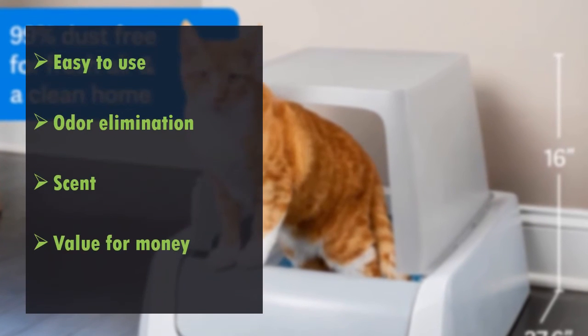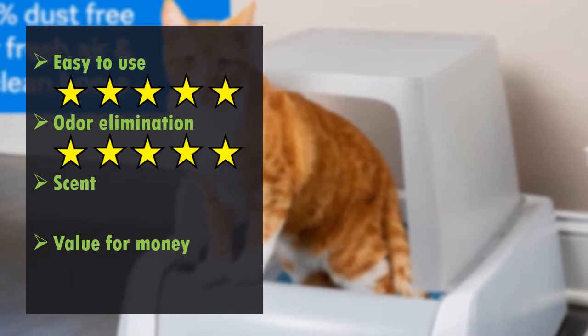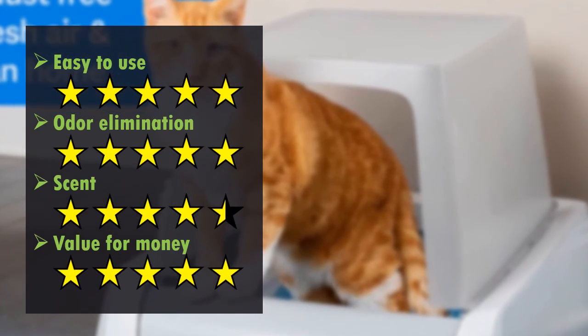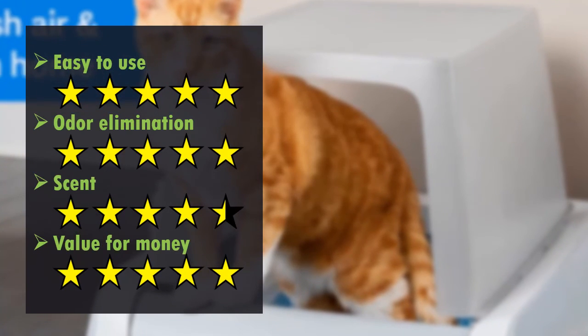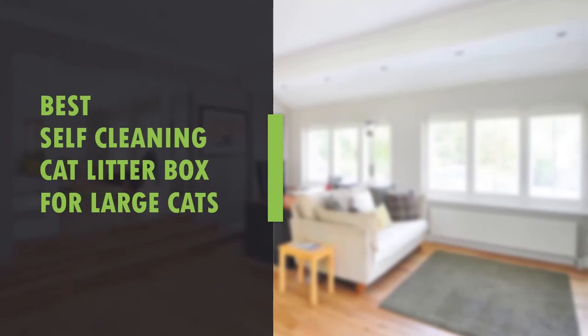These are our ratings for this product. Best self-cleaning cat litter box for large cats.